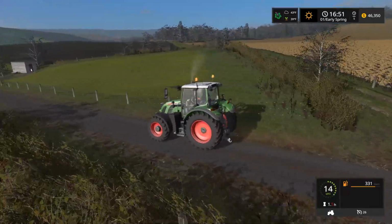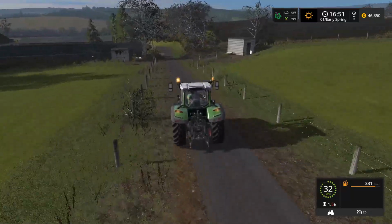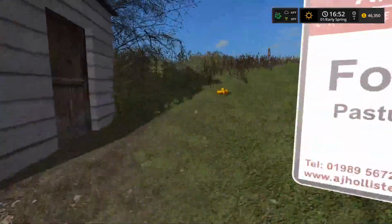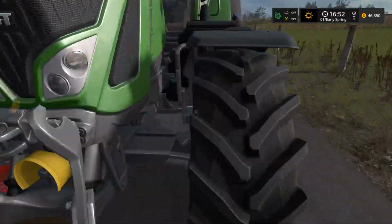If you go down that road, it takes you to the back side of yonder, the dead ends. So maybe next episode, or when we start working on field number 13, we'll run up there just to see where it ends.